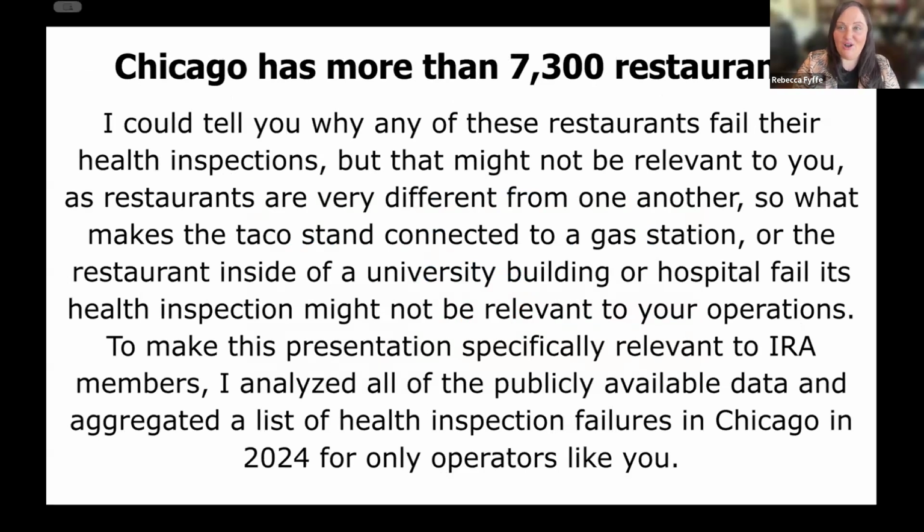And in Chicago, there are 7,300 restaurants. And I could tell you why any of those restaurants fail their health inspections, but that might not be relevant to you, as restaurants are very different from one another. So, what makes the taco stand that's connected to a gas station or a restaurant inside of a university building or hospital fail its health inspection might not be relevant to your operations.